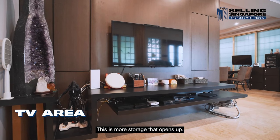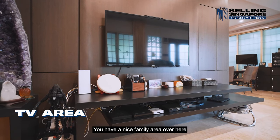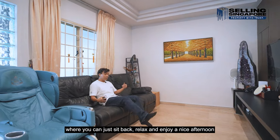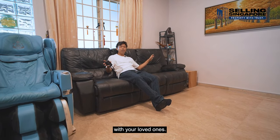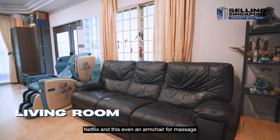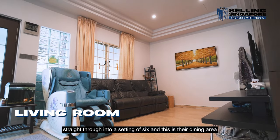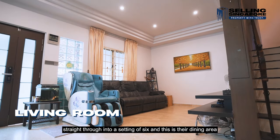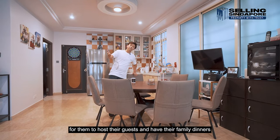This is more storage that opens up. TV console has been built in. You have a nice family area over here where you can just sit back, relax, and enjoy a nice afternoon with your loved ones, Netflix, and there's even an armchair for massage for Akong and Ama over here. Then we're coming straight through into a setting of 6. And this is their dining area for them to host their guests and have their family dinners.